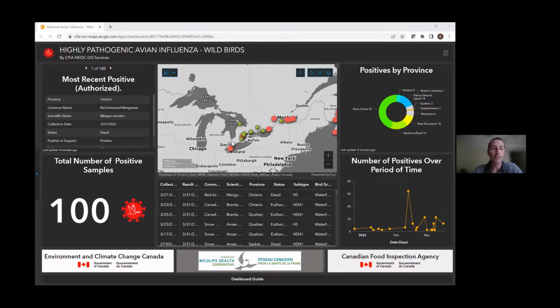Up to this point, they were mainly putting up the confirmed positives, so the H5N1 confirmed cases, but they're going to start putting up the preliminary positive cases, so the H5 positives, onto this map within the next week or two. So this map should be updated on a regular basis going forward. If you want to check it out on a real-time basis, this is the website to go to.